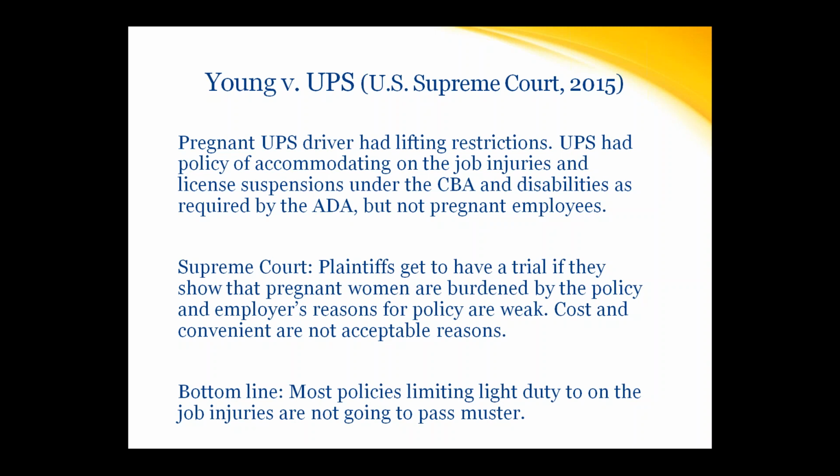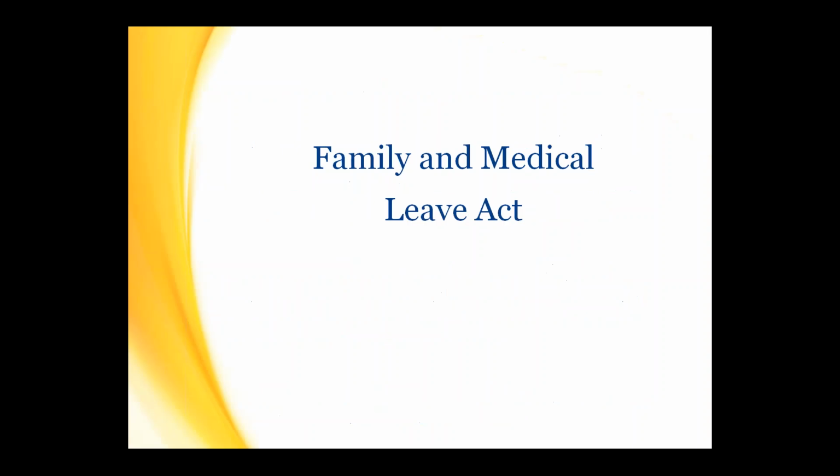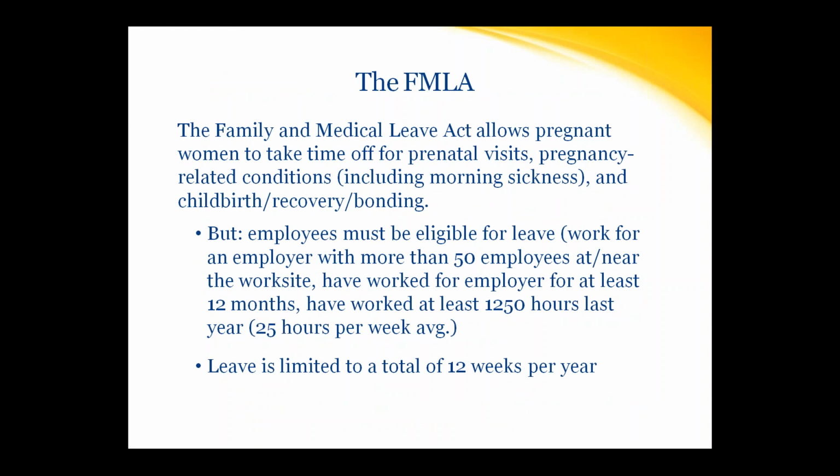And as a result, most employment lawyers are advising their clients not to limit light duty to employees who are injured on the job, but to open it up to pregnant employees as well. Now, we've mentioned the FMLA a couple of times today, so let's talk about that. The FMLA allows pregnant women to take time off for prenatal visits and pregnancy-related conditions, including morning sickness. Of course, they have to be eligible for the leave, so that means they have to work for an employer who has at least 50 employees within a 75-mile radius of the work site where the employee works. The employee has to have worked for the employer for 12 months, although those don't have to be consecutive months, and the employee has to have worked at least 1,250 hours in the prior year.